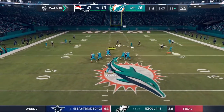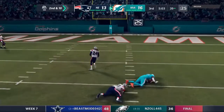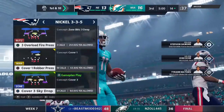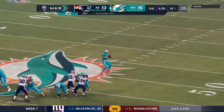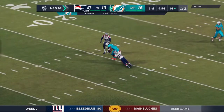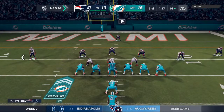Back to the air on second down, Tagovailoa. And over the middle, this is Parker. And he's got another first down as the tackle's going to be made at the Patriots' 14. A first down there on a pickup of 25. Here's a first and 10 at the 14-yard line.